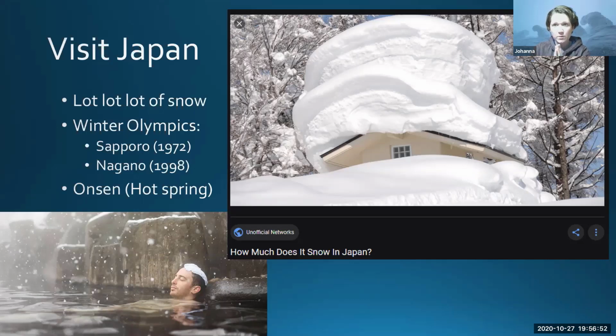I remember, I was obviously going to ski every weekend when I was living there. There were even some Saturdays where we would arrive at the ski station and they would tell us, okay, those have been groomed, those have not been groomed yet because we just can't keep up. And so you actually get some powder experience while being in a ski resort. So it's really, if you love snow, go to Japan.